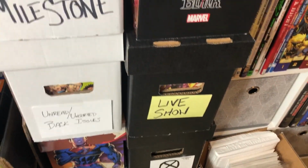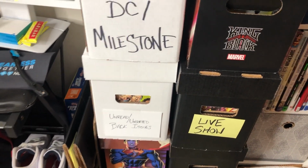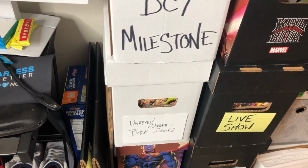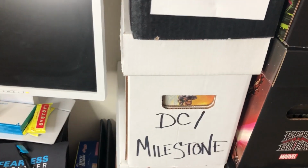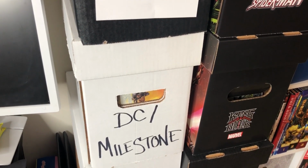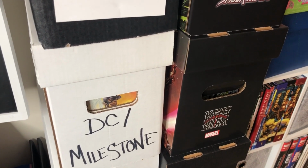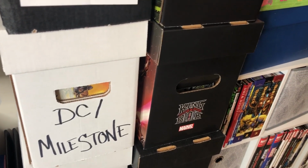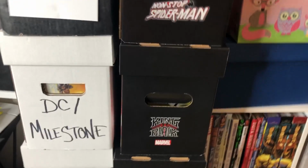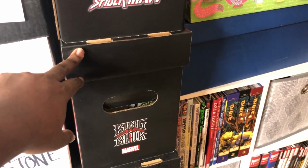And then this is a box of stuff that I got on a live show that needs to be sorted. This is back issues. They've been sorted, but they've not been read. So that's that. This is my Milestone box. Say what's up to Static. Yeah, it's got most of my Milestone comics in it. But I actually have outgrown this short box, so I got to find another place to put some of those Milestone books.